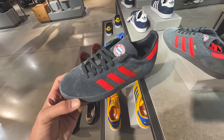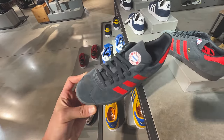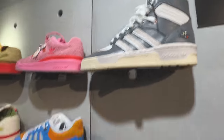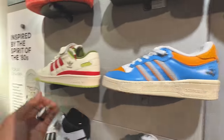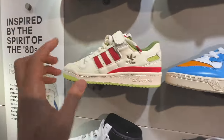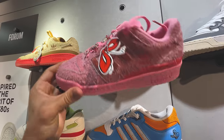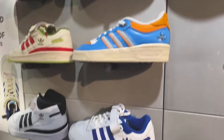These are solid. I like these right here. I'm not mad at this at all. Especially these ones right here. Fire. All right, looks like we got some collabs up in here as well. We see some of these in Foot Locker, but not all of these in the Foot Locker locations. Hey, this one's kind of clean. I like how they did that.